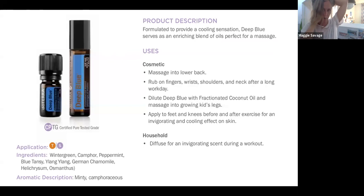You massage it in, you can give your partner or your loved ones a massage, really good in the summer for before a workout on a hot day, before and after a workout, during the workout, so good. You can diffuse it. I have a customer who just started, and they really liked Deep Blue, so they got it to diffuse. And they wanted that fresh, clean scent, and that's what it has, really minty and camphor, okay? So important for people who have any sort of pain, tension.